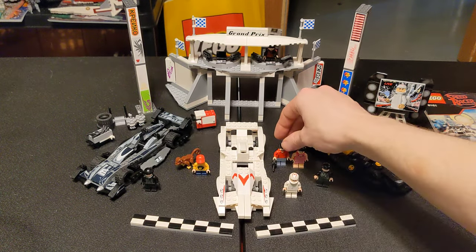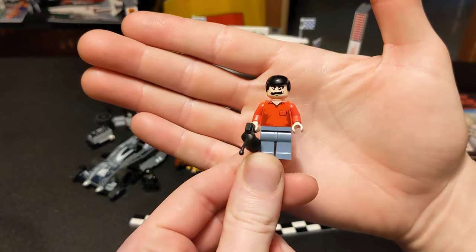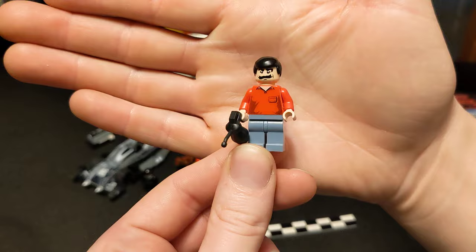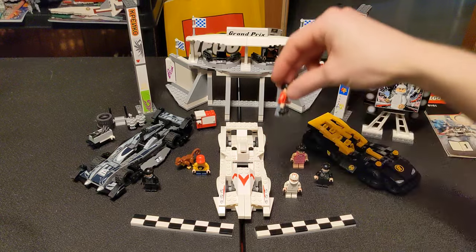Next up is Pops Racer, who, if I'm not mistaken, was played by John Goodman in the movie that they did. He is about $4. He kind of has that Mario face. Honestly, if they ever did an actual minifigure Mario, that'd be a great face for it. He's got a little oil can there.